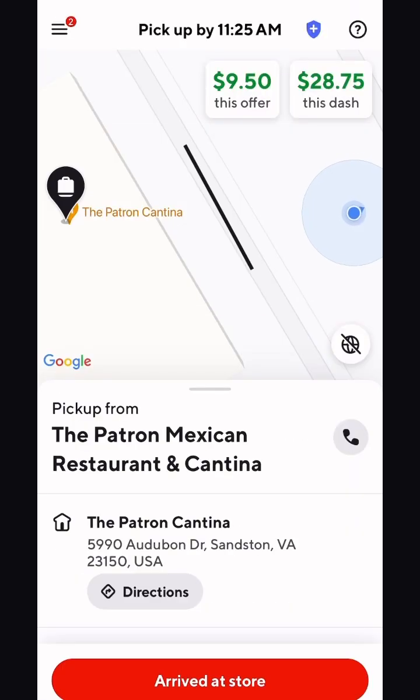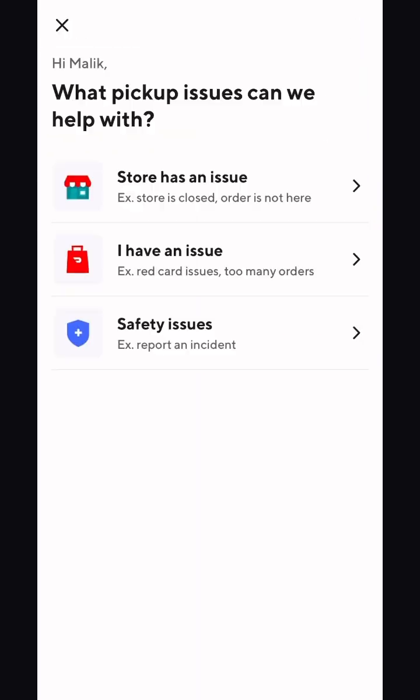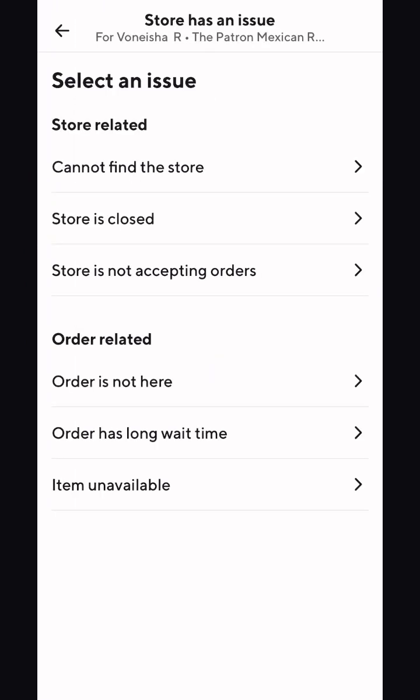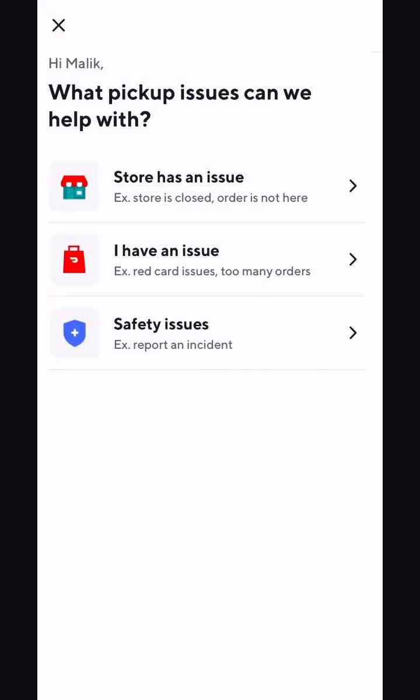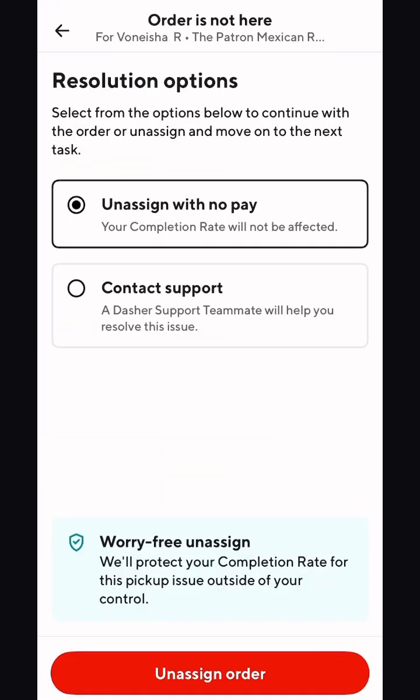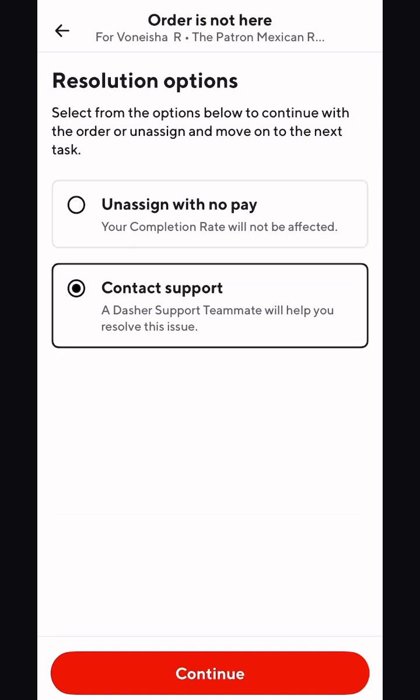You'll click on the top right, there's a question mark. Okay. If you have an issue, you click on I have an issue. But if the store has an issue, then you click on the store has an issue. And you'll also see down here, it says order is not here, order has long wait time, item unavailable, okay? And if the order isn't there, you want to contact support. You want to contact support. So I'll go back again, or I'll click store has issue. And for example, I'll say order is not here, and it'll say contact support. So I'll click contact support, and then I'll click continue.